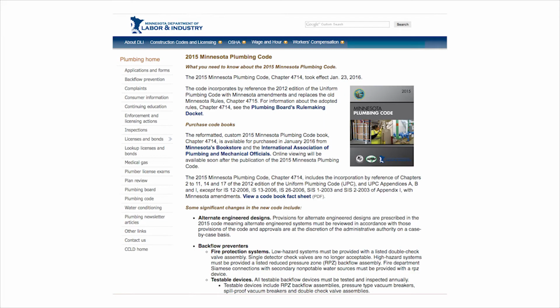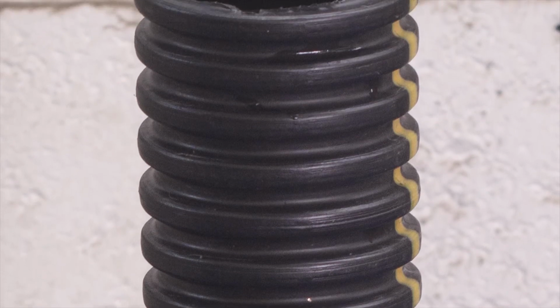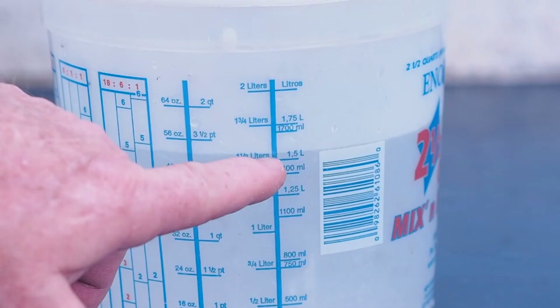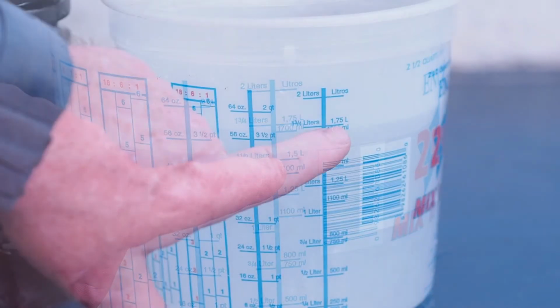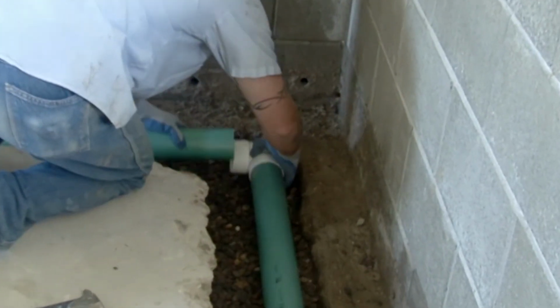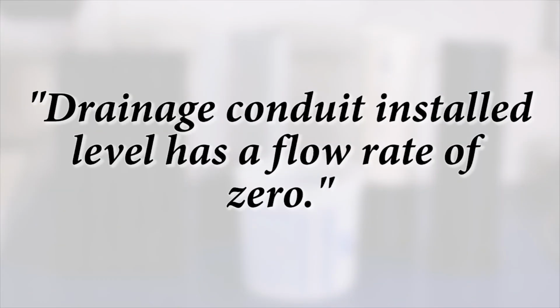The Minnesota Uniform Plumbing Code gives officials the authority to allow other types of drainage conduit as long as they meet the minimum standard. It appears the minimum standard is drainage conduit with an opening of 7.06 square inches, a flow rate between 35 and 44 gallons per minute, and a holding capacity between 1 1/2 and 1 3/4 liters. In order to achieve these flow rates, drainage conduit must be installed at a continuous downward slope. While speaking with a manufacturer, we were told drainage conduit installed level has a flow rate of 0.